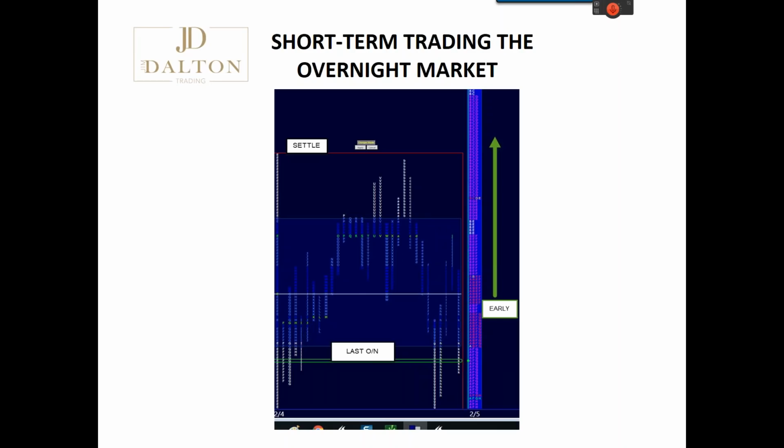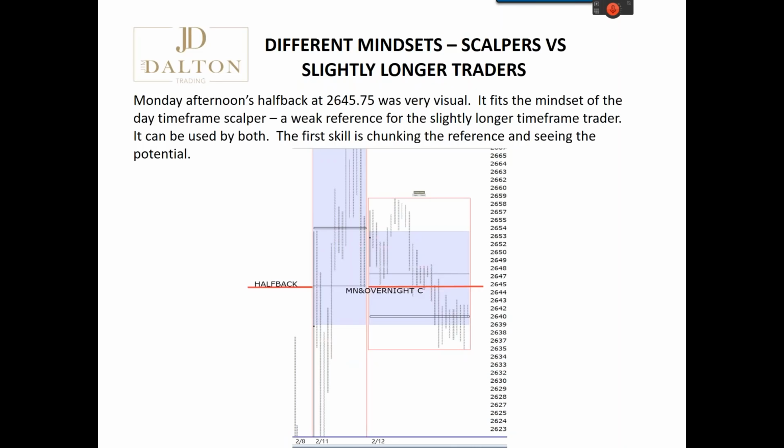Now, when you first learn it, it'll probably mess you up. It's like changing your golf swing. When you first learn it, your game may suffer for a while, but you change that grip in order to move forward as time goes on. Different mindsets.